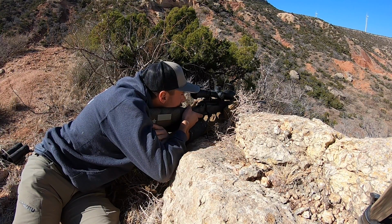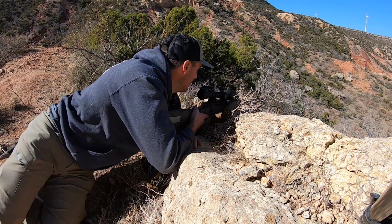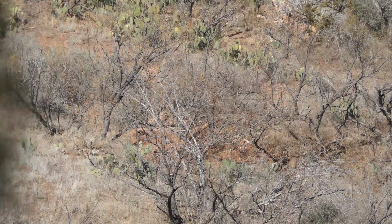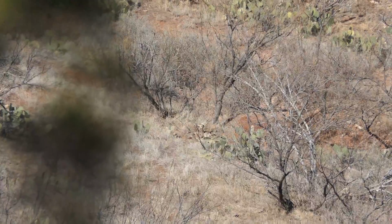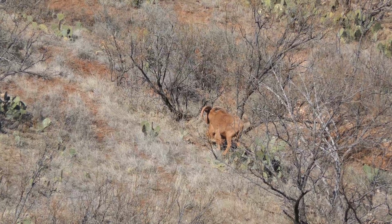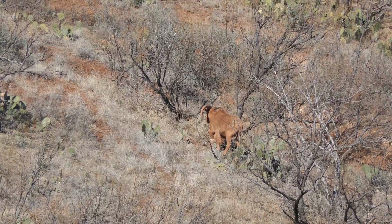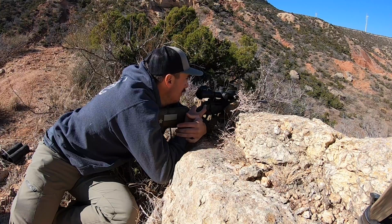Let him take like 2 or 3 steps to the left, because there's still some great brush. I've got a shot. Huh? I've got a clear shot. You good? Yeah. You sure? Yeah. Smoke.